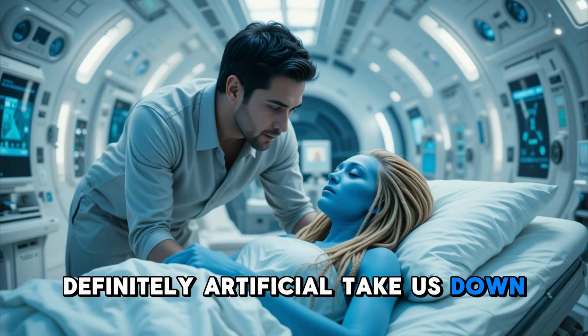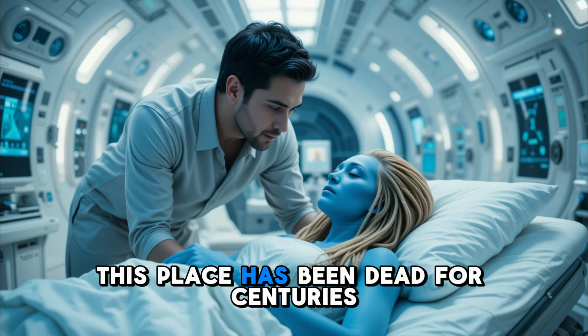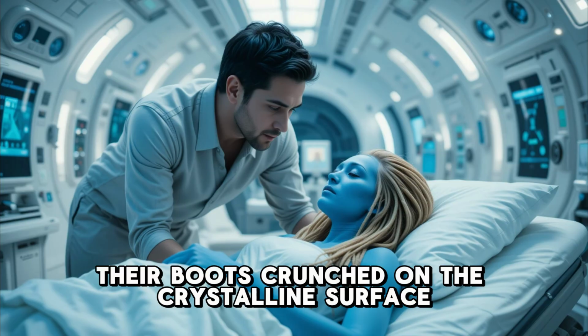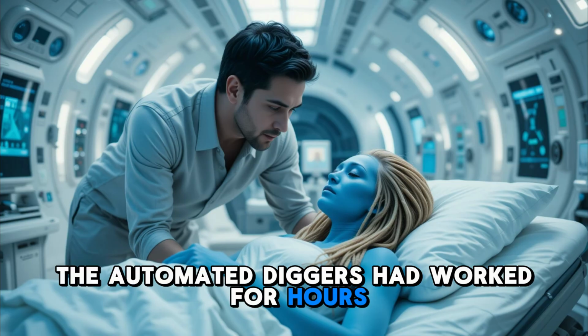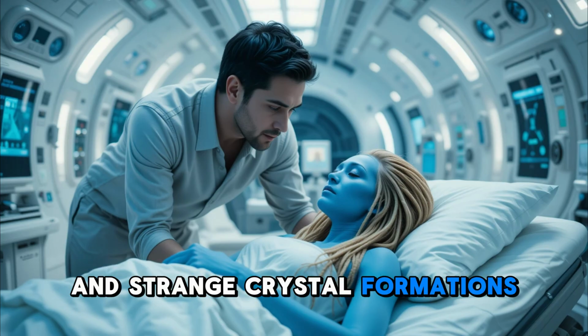"Take us down," Marcus ordered. "Full environmental suits, everyone. This place has been dead for centuries." The landing party consisted of Marcus, Zoe, and Chief Engineer Paul Hendricks. Their boots crunched on the crystalline surface as they approached the excavation site. The automated diggers had worked for hours, revealing a complex of gleaming metal and strange crystal formations.